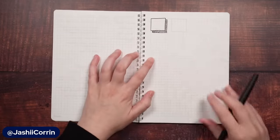So curve out, and then cut back. Curve out, and then cut back. And that cut back does not need to be big, just a little bit. Then curve out, cut back. Curve out, and cut back. And once you get to the end, you can just curve all the way into the middle. Done. So it's just a little bit shaggy, a little bit fluffy. Looks pretty cute.